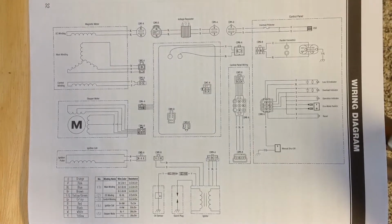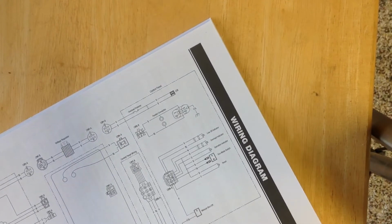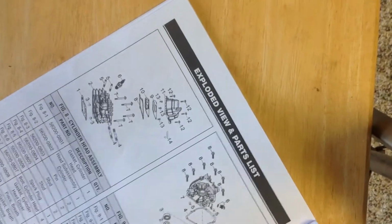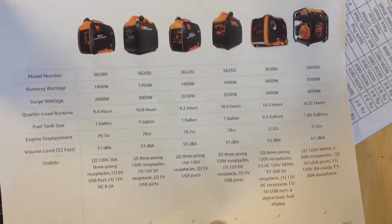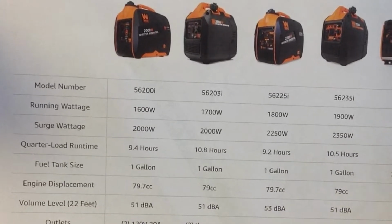The other item, I noticed that the parts were sort of interesting. They have a whole series of these units. This is from their website.